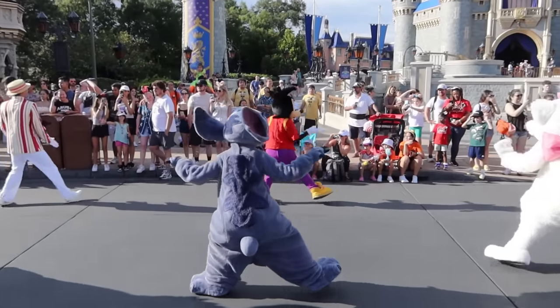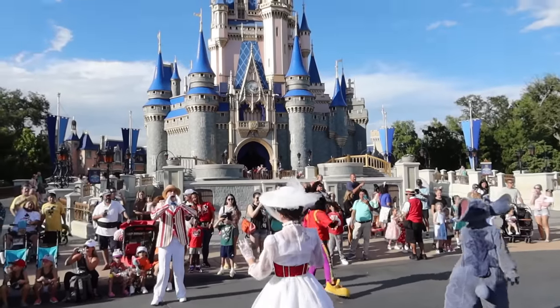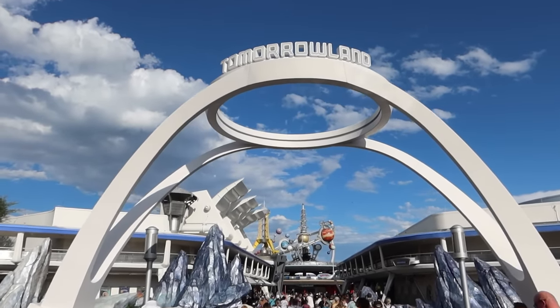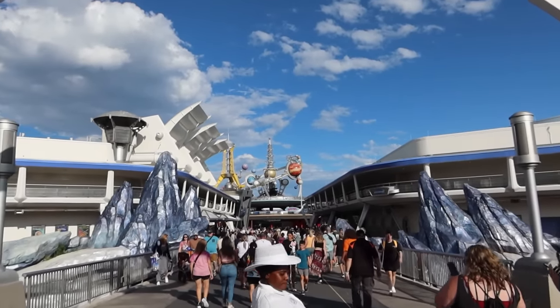One of our favourites! Hey, love Stitch! Mary Poppins there. Oh, nice little cavalcade. Right, we're going into Tomorrowland now. I do love this new entrance to Tomorrowland. I mean, I say new, it's been here a few years now. Yeah, it's really nice when they painted all the rocks up down here as well.